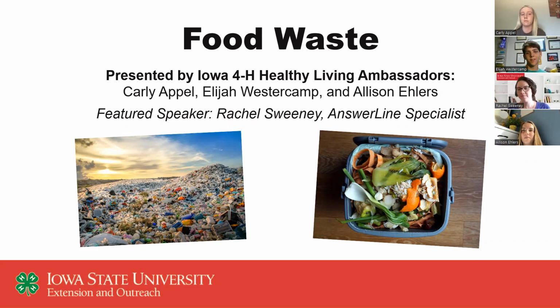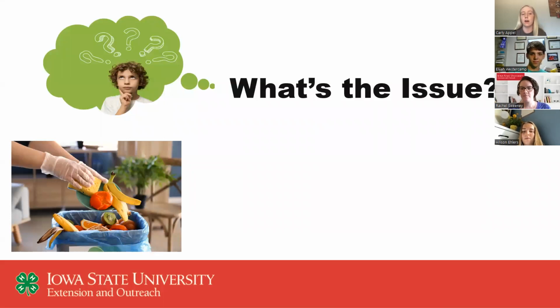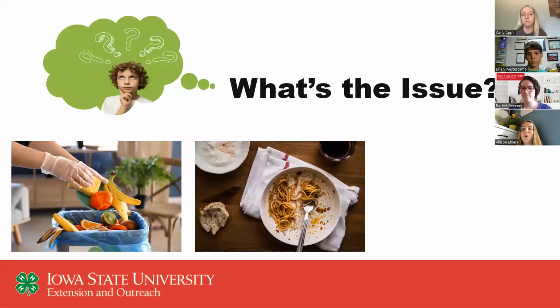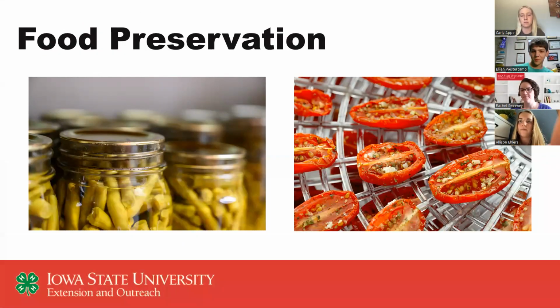So let's start with defining the problem. Food waste can be described as food not eaten. According to the Iowa DNR, the average Iowan wastes 30 pounds of food monthly. In addition, Iowans send more than 190,000 tons of unopened food to landfills, which is enough to fill a line of dump trucks from Cedar Rapids to Waterloo.